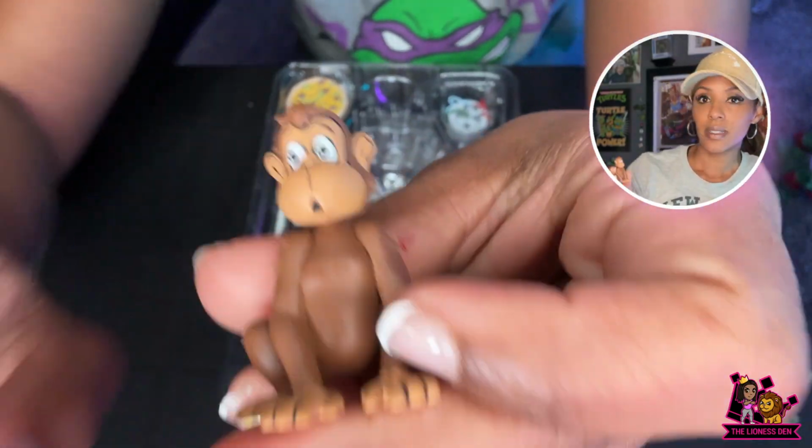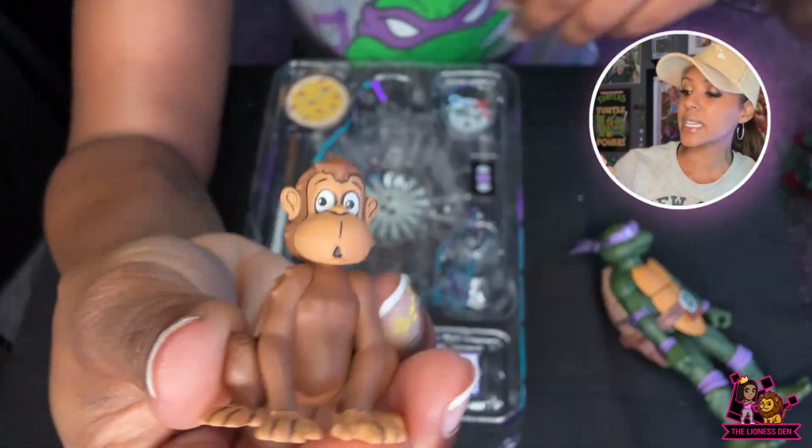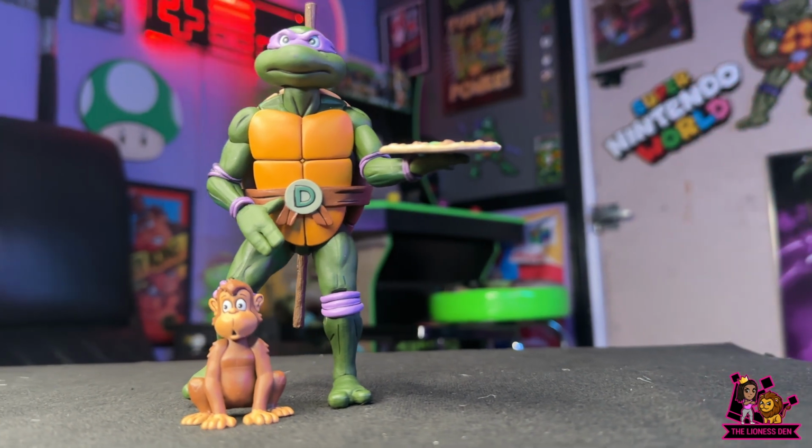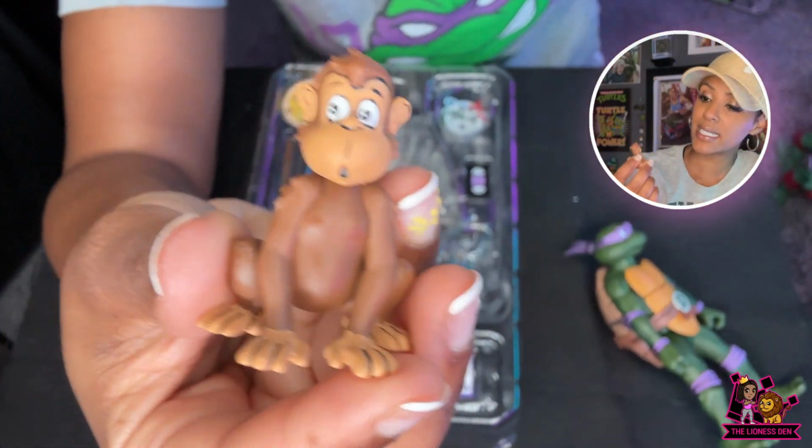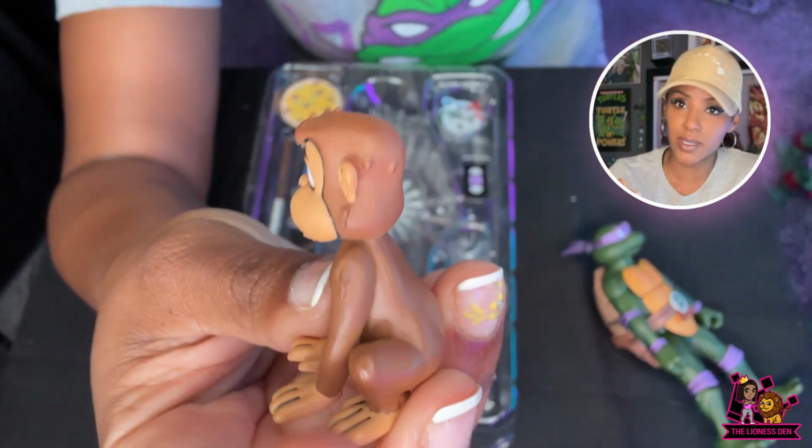His name is Rocco, and I don't know where he came from. I don't know who he is, why he's here, but if you do, please put him in the comments. I'm curious if this was probably on a cartoon, an episode that I can't recall right now. If you send it to me, I'm sure that I saw it. But who is this guy? And why is he part of Donatello's life? He's adorable, so I'm okay with it.